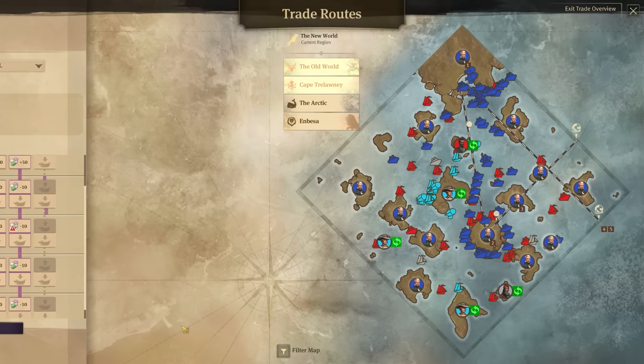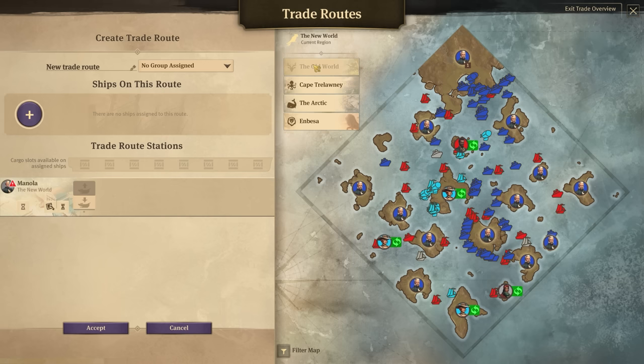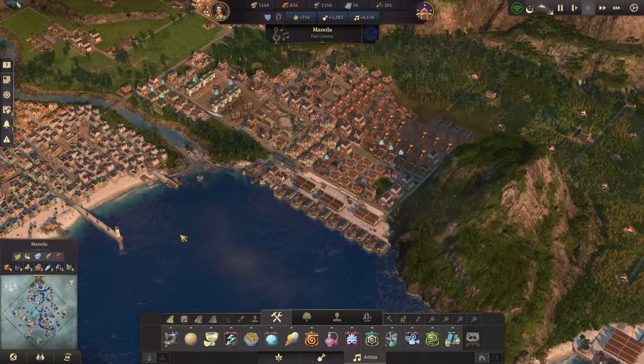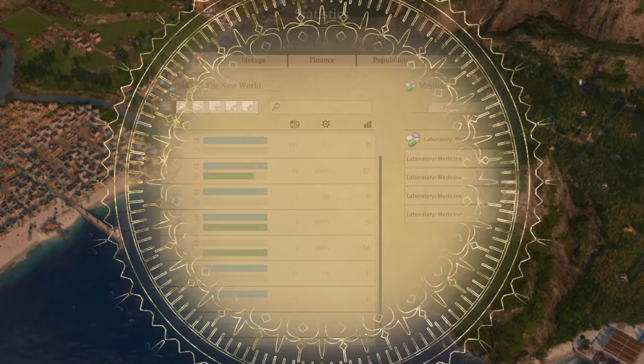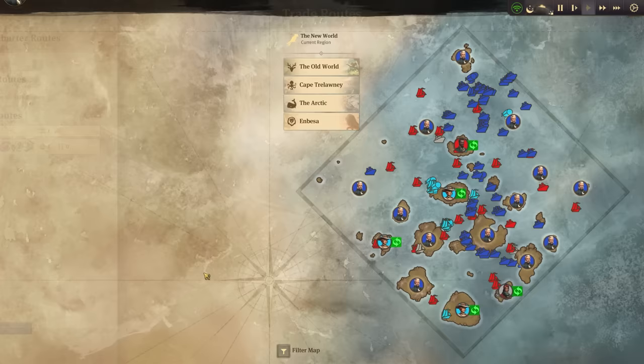All right, so trade routes. Again, Manola to... We're in the presence of a virtuoso. Engineers are in two places, Cape Trelawney and Swords. So we go back to Lusk. I guess we'll just dump our medicine here. Maybe we could have done it with scooters, actually, thinking about it. That might be a good idea, because I feel like one ship dealing with this, the rate isn't probably high enough. Yeah, it's only 5 tons per minute. So let's get that scooter route.